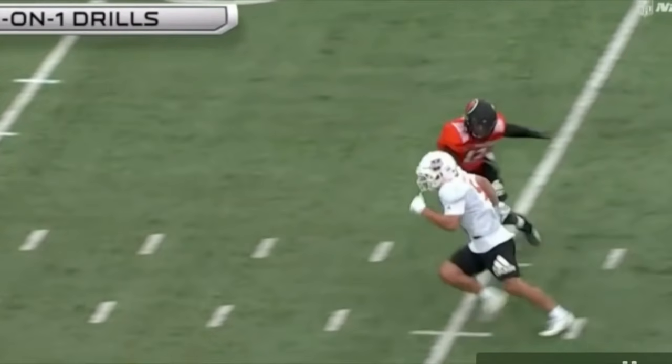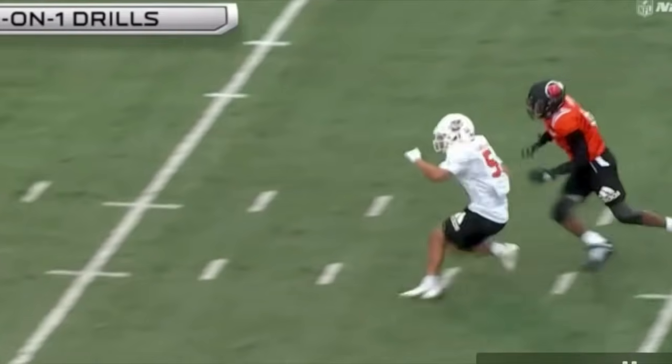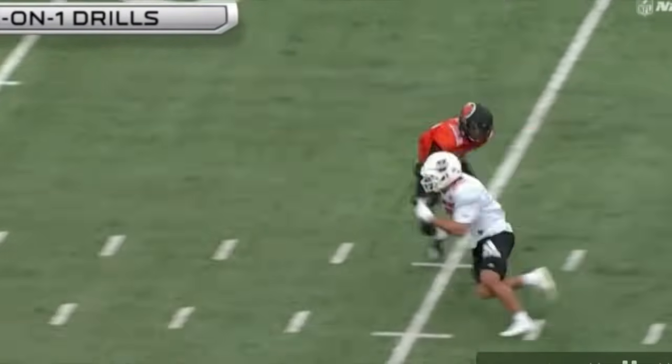But he's a nuanced route runner. He's so used to it that he's even going to give a little head fake to the outside right there. He didn't necessarily need it, because 13 is behind him already. If 13 was more in front of him, then maybe that head fake would help him get a little further outside. But he did a lot of moving to get this little 5 yards here.